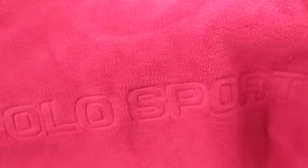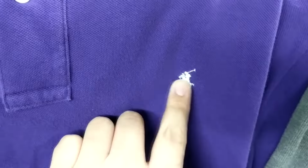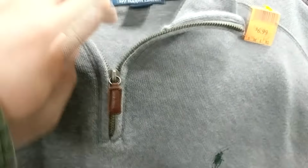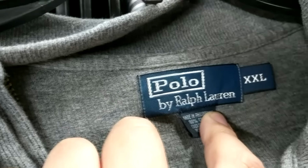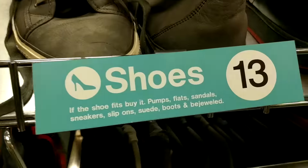Yep. We got on deck that Polo Sport by Ralph Lauren, XL. It's nice and red. It's got the Polo Sport embossed on the back. Next up, you got the Polo by Ralph Lauren with that codeine dream white, and on the sleeve it's got Northwestern University, home of the Wildcats in Evanston. And then also, you got the beautiful Polo by Ralph Lauren quarter zip in that green pony. Looking great.